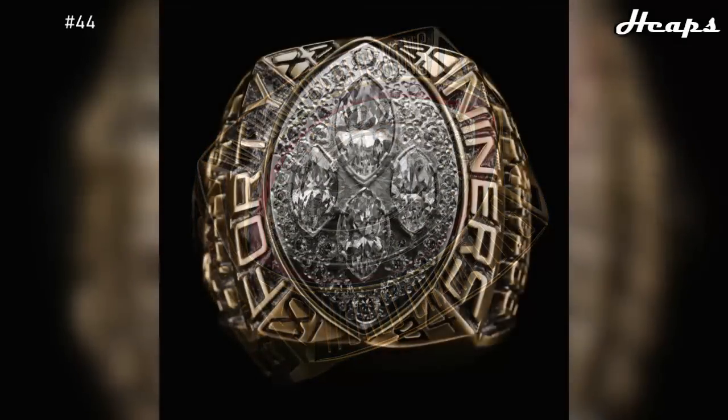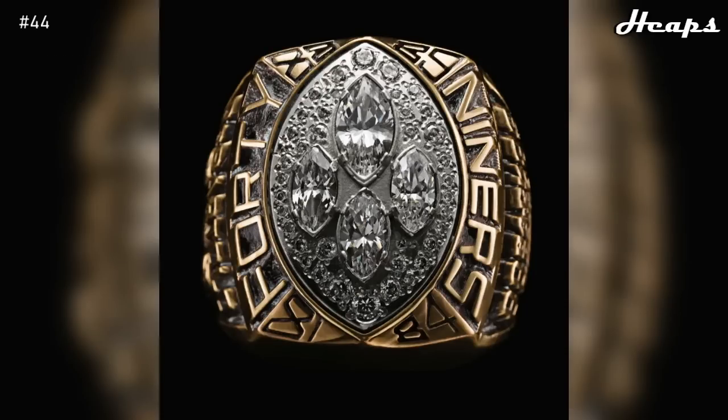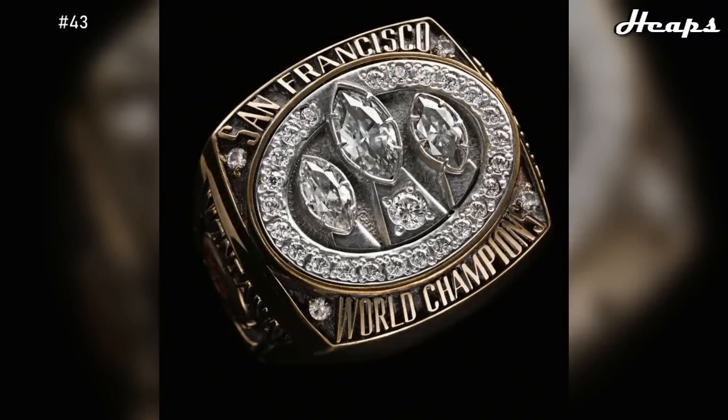At number 44, we have the 49ers ring from Super Bowl 24. This ring showcases the 4 football-sized diamonds, meaning they're 4 rings. But once again, the 49ers don't showcase a lot of their team color in this one, making the ring a tad bit bland.